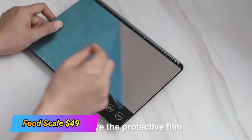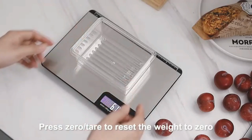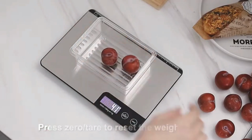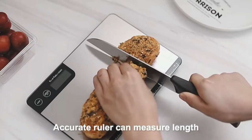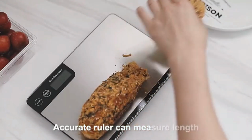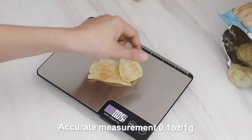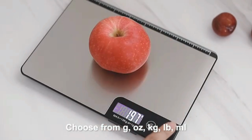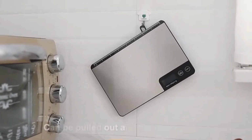Next, Food Scale. Take control of your meal prep with this precise and easy-to-use food scale. Perfect for accurately measuring ingredients for cooking or portion control. Its compact design makes it easy to store, while the digital display is clear and user-friendly. Ideal for anyone serious about health or baking. Precision and convenience all in one.